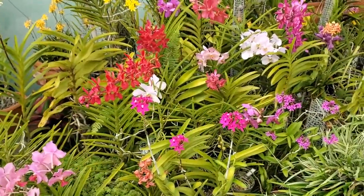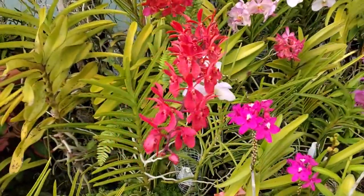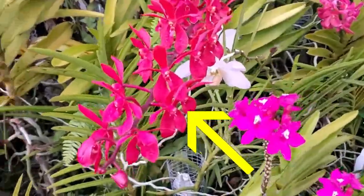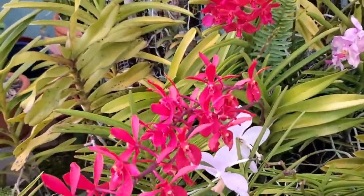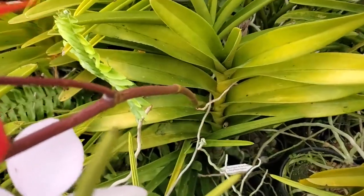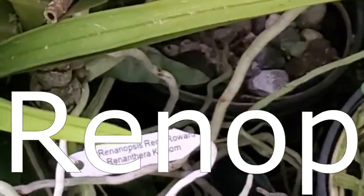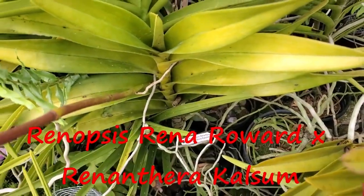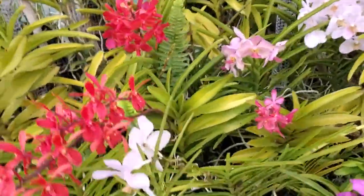So while we think about it, let me just zoom in on some of what we have taking place right here. This one is one of my favorite here. It's blooming for me for the second time. I bought it perhaps about 2, maybe 3 years ago. Let me see if I can zero in on the ID for you. Okay, so I found the ID all the way in the bottom there. It's Rhenopsis Rena Roward, which is crossed with the Renanthera calcium. So that's what it is, and it is indeed a beautiful one, guys.